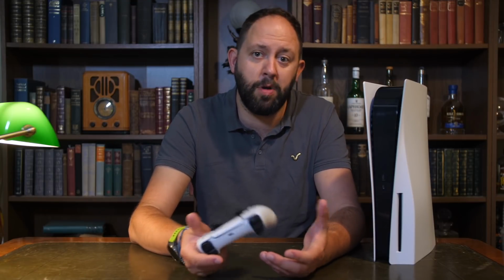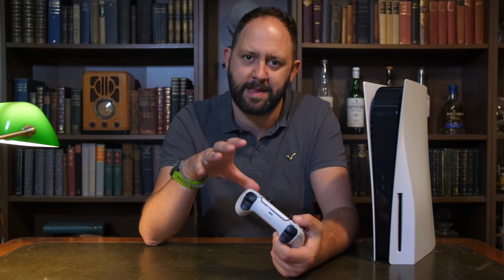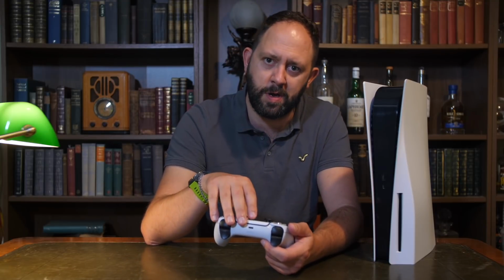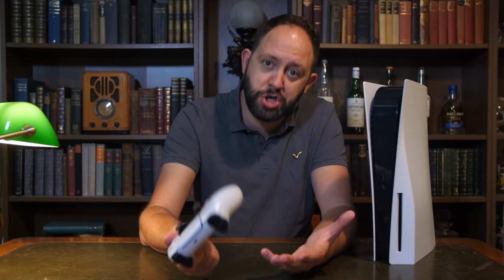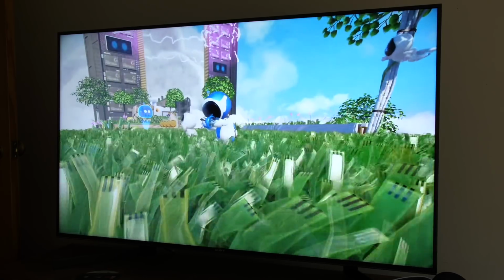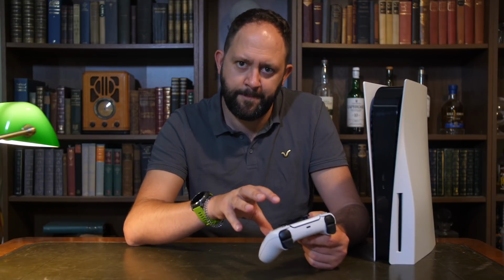The new bits are its adaptive triggers and haptic feedback, designed to replicate things like gun triggers and to give the feeling of feedback in the controller to a level that's never been done before. And for the most part, I do believe that it's incredible. It's demonstrated amazingly in the tech demo Astro's Playroom. There's just 2 small problems with these features. Developers won't use them, and if they do, I won't use them.